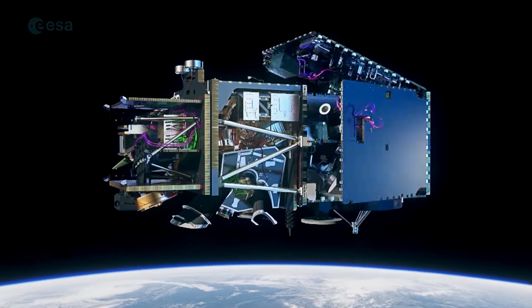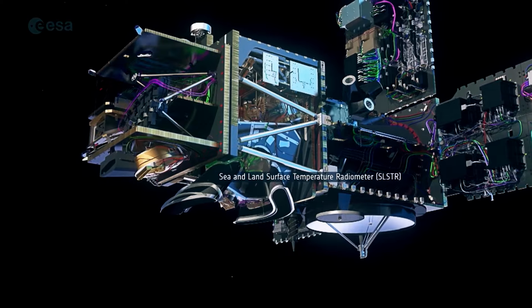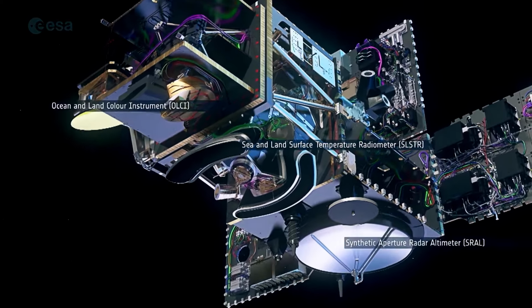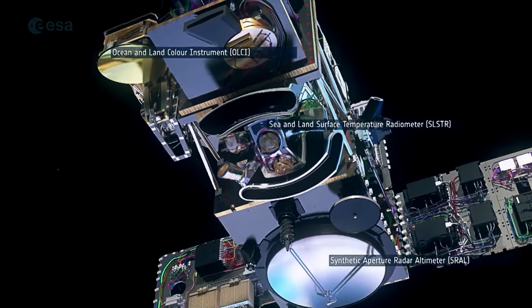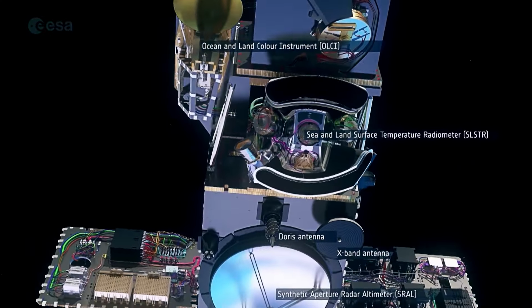The Marine Service is probably the most developed for the moment. It's already using data over the ocean, in particular the ocean color data, which tells us something about the marine ecosystem, about the health of the sea, and can basically also predict something like harmful algal blooms.